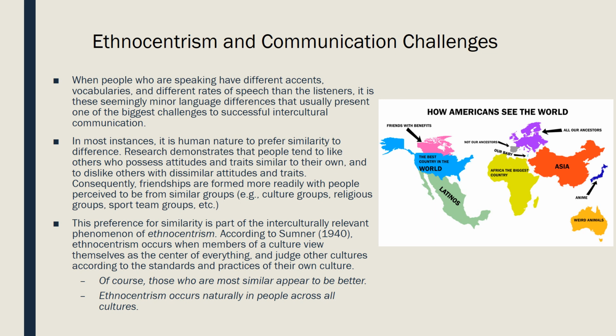The point being is you don't even have the Middle East here. You don't have many of the other countries in this world because Americans have a very ethnocentric perspective. I don't necessarily agree that everyone in the US is ethnocentric, but I think at least 30% of people in this country think that every other country is less than the US.